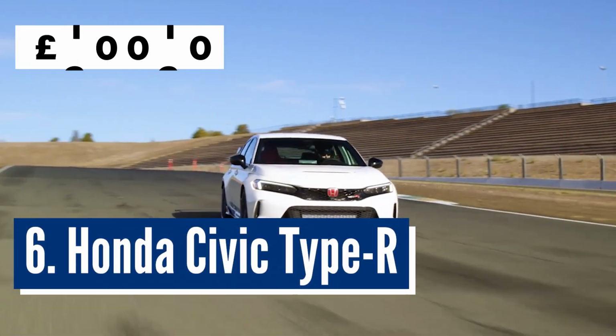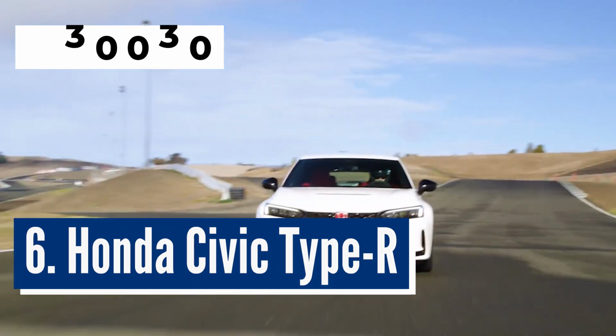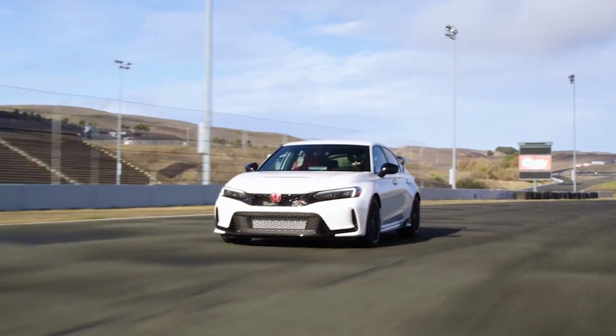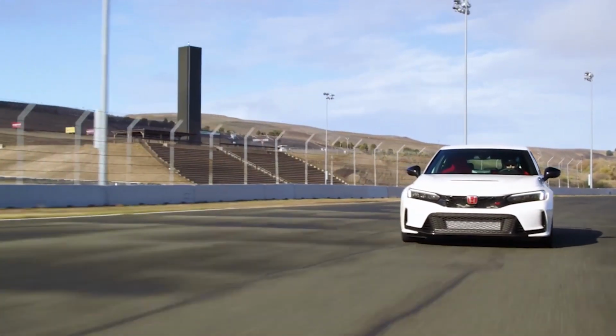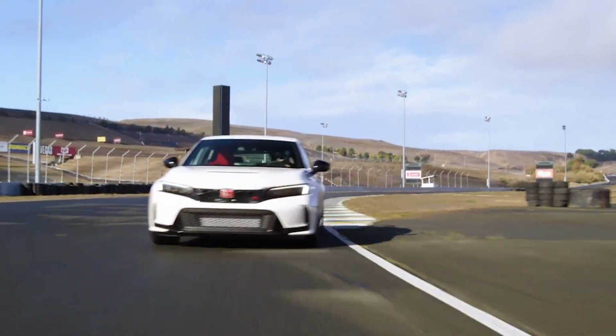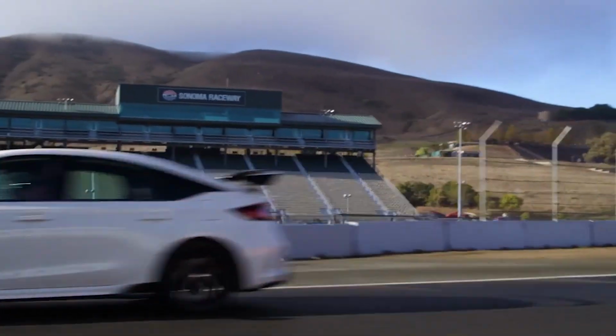Next up, we have the Honda Civic Type R, arguably one of the best front-wheel drive hot hatches ever made. The latest model keeps that hardcore driving spirit alive with a manual-only setup, staying true to its enthusiast roots.